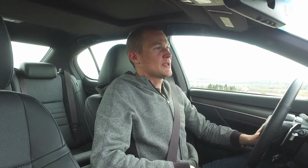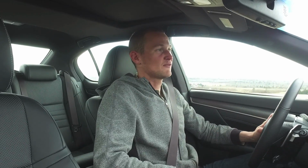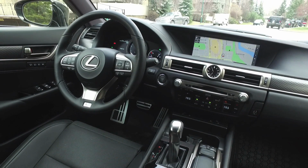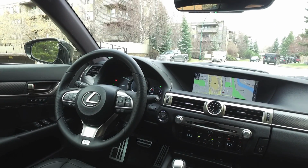But elsewhere here on the interior of the GS is this massive 12.3-inch infotainment system screen. It's the largest in this segment in terms of size. It's got excellent clarity. You've got a rear backup camera and navigation pumping through it as standard as well. I had smaller televisions than this when I was growing up in our living room. This thing's pretty impressive, but I do have a couple of issues with it.